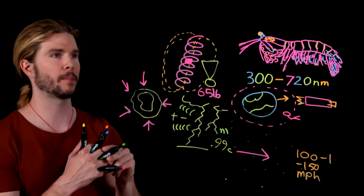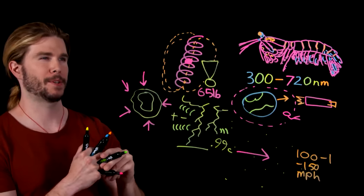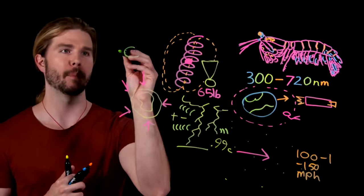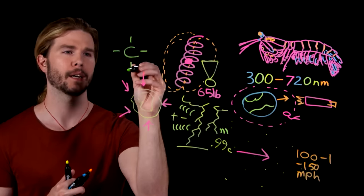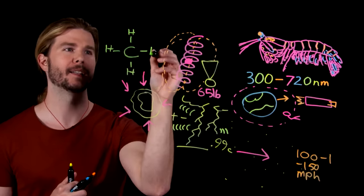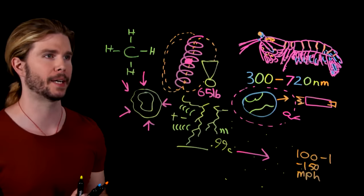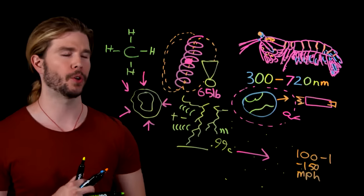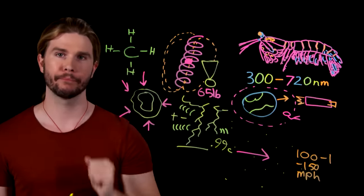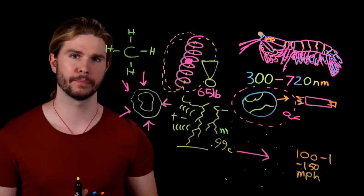So, remember your chemistry? Something like carbon is an atom, but something like CH4 is a molecule because it's a collection of atoms connected together by the way that they are sharing their electrons, which are represented by these bonds here. And this would be methane. So, constituent, atom, whole thing, molecule.